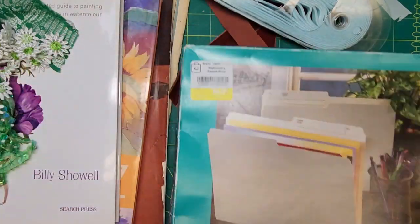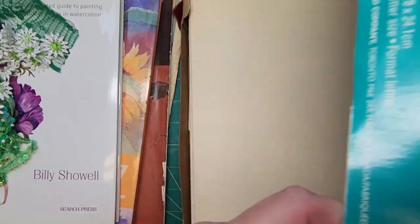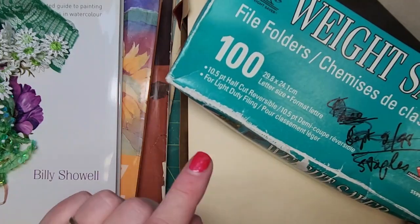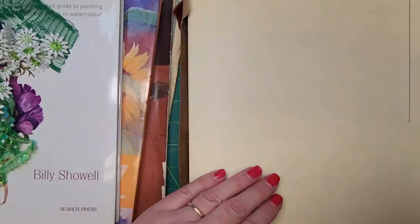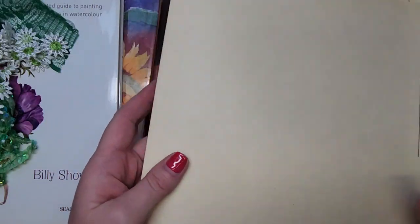were these file folders. It's got to be pretty much a full box. But they're called Weight Savers. They are light duty files. They're not like they're more like the weight of construction paper rather than this one's.